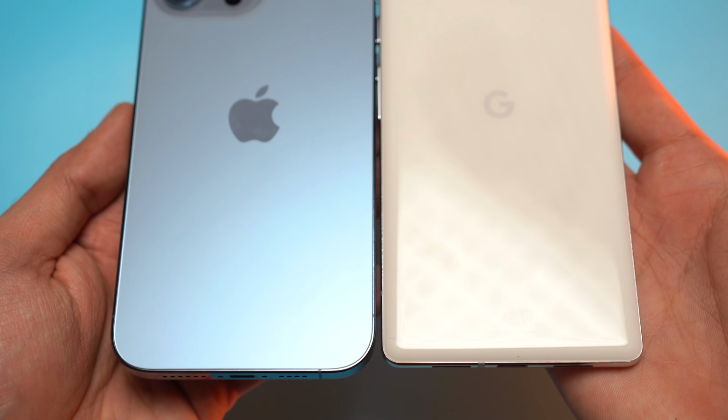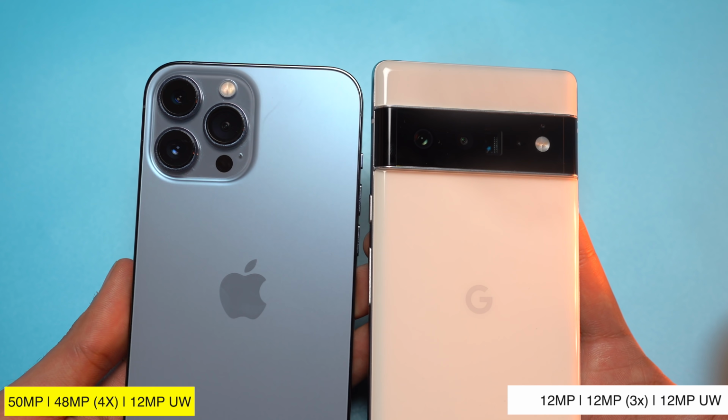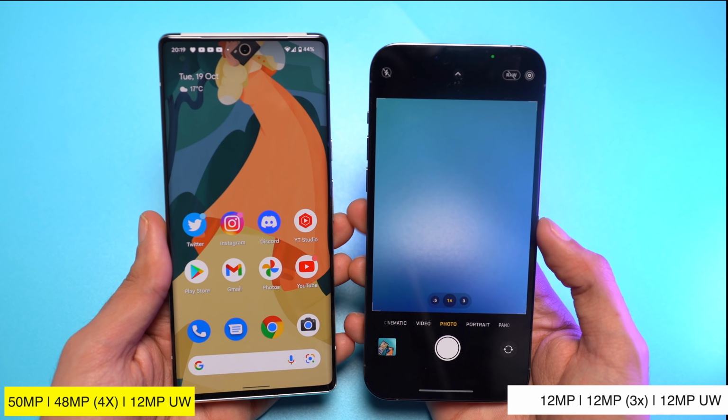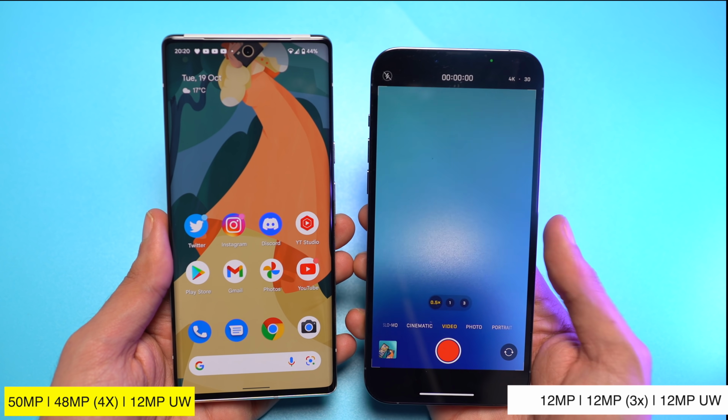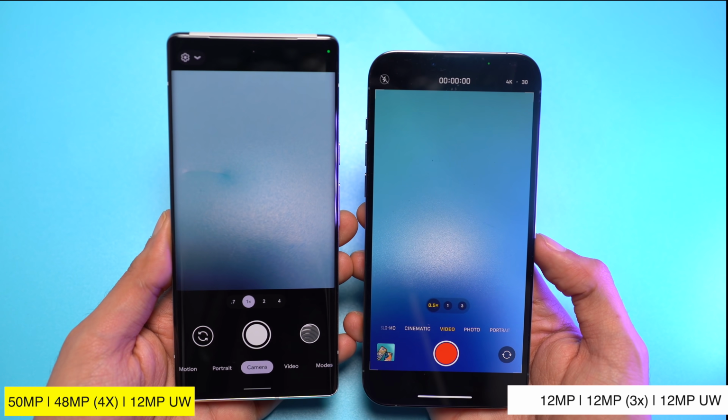Now let's talk about the camera. We've got 3 cameras on both phones. That 50 megapixel lens brings the Pixel color science along with incredible detail. Disclaimer, this is not a camera test video, but you shouldn't really be concerned about the main camera performance because they're gonna be really good either way.